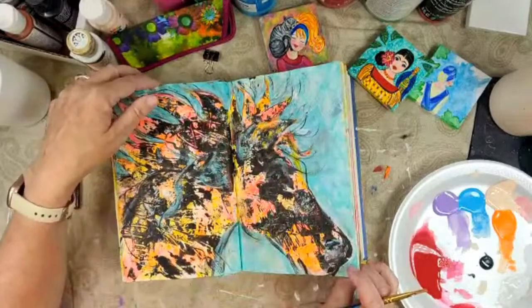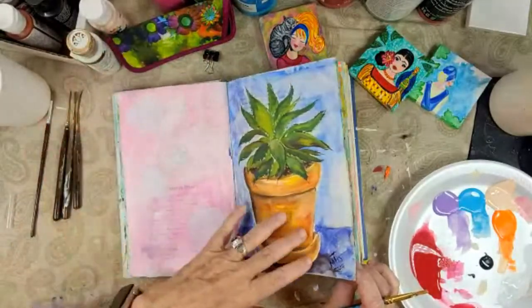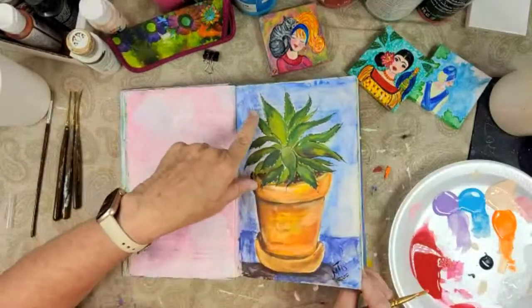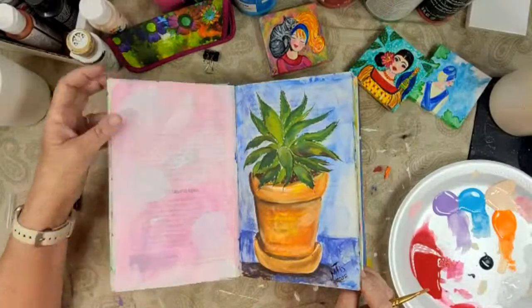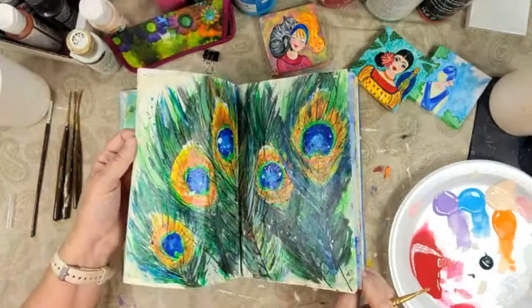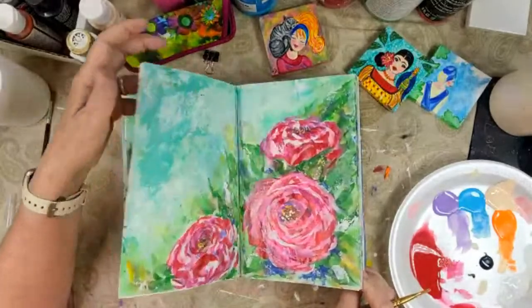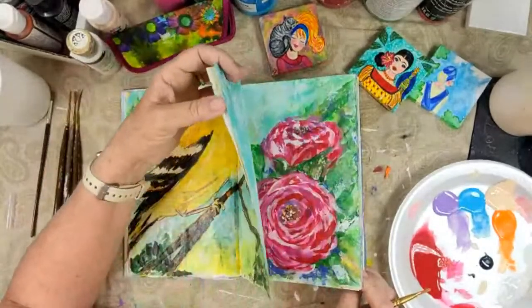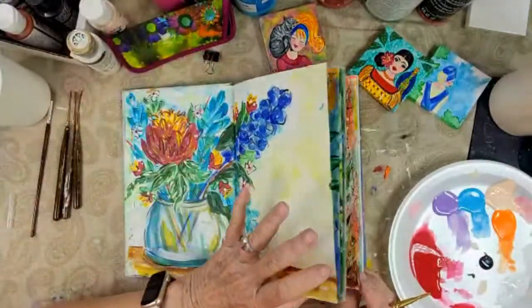So I haven't gessoed all my pages. Like this one I didn't gesso, and you can see the words back there behind it. But I think that kind of gives it, I mean, it depends on you. This one's gessoed. See, and it's two pages glued together.